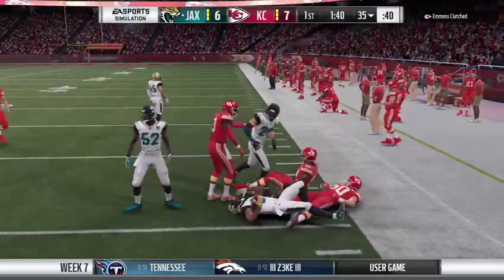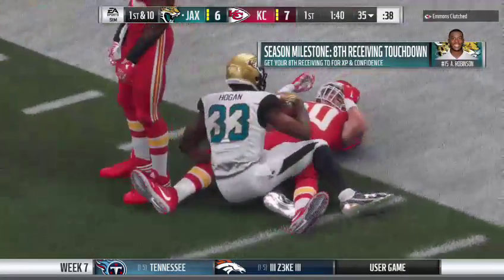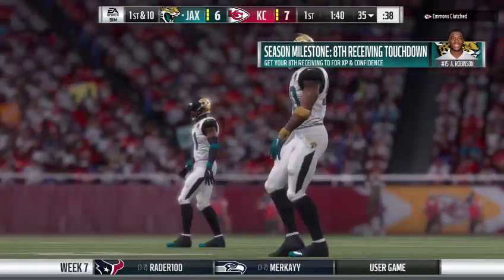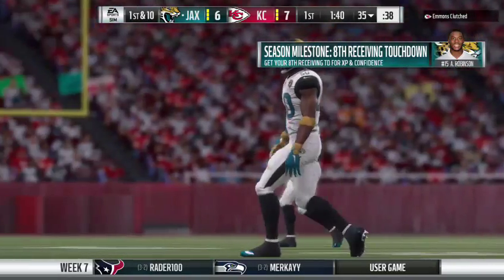A good return there. Call it 13 yards. And possession will switch hands. 1st and 10. And out now comes Jacksonville as they get ready to go.